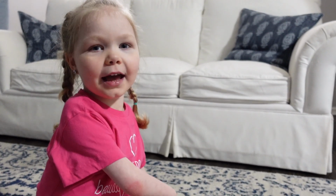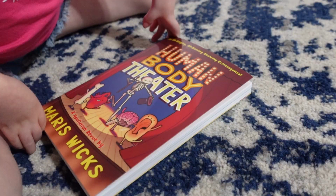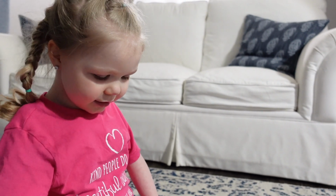So, Mommy got me this book. It's called Human Body Theater. It talks about all the different parts of the human body, and it goes through from the bones to the respiratory system and the digestive system. It goes through all those different things.